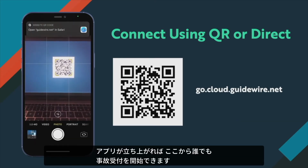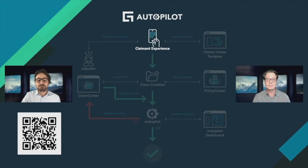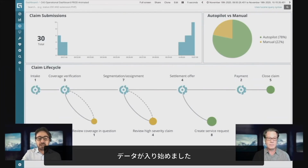Once you launch the app, everyone will land here at the claim experience and start answering questions, progressing all the way to submit their claim. Now, let's switch back to the Autopilot dashboard and see what's going on. The data is starting to come in.